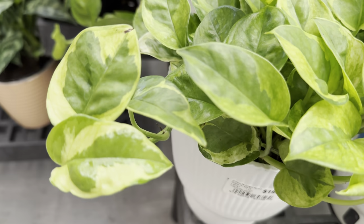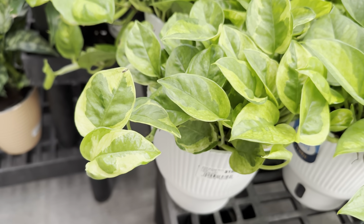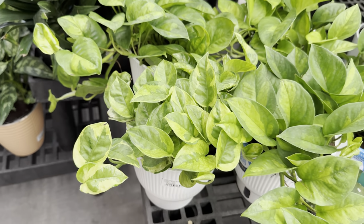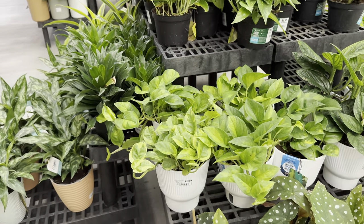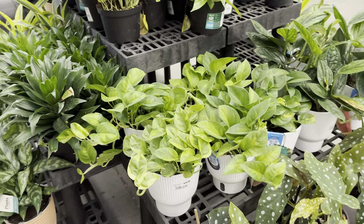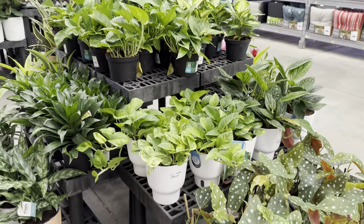But I did want to point out these right here, beautiful looking Epipremnum aureum Lemon Meringue. I definitely will buy one of those. I have cuttings, but it's taking a while for them to really root. So we will see. Those are all for $14.98.